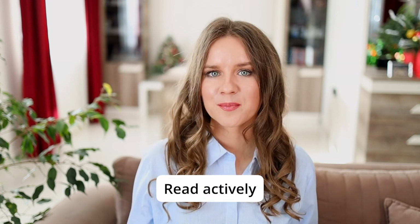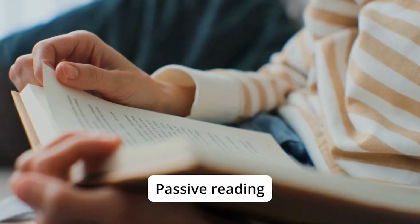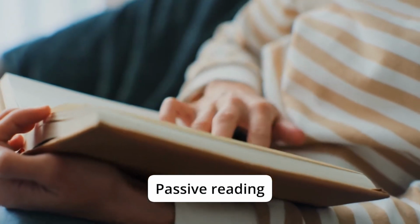This brings me to tip number 3. Practice active reading. One of the most effective ways to expand your vocabulary, especially when it comes to academic vocabulary, is to read actively. There are 2 types of reading you can do. Passive reading is when you just read something for pleasure.